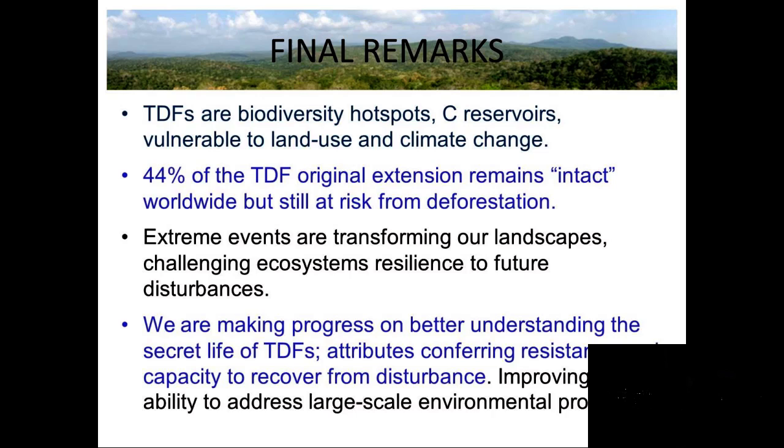And this has allowed us to improve our ability to address large-scale environmental problems, but we also need to talk transversally with many disciplines, with other colleagues, with people, with the campesinos, the people that are using the land, and with the people that take the decisions. Thank you.